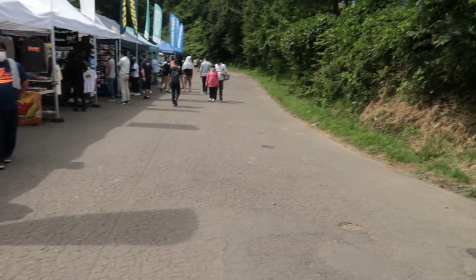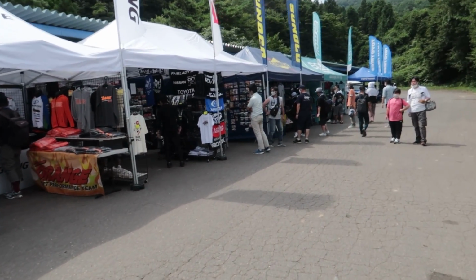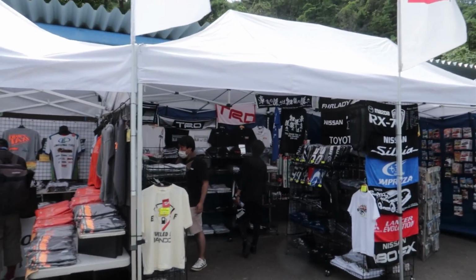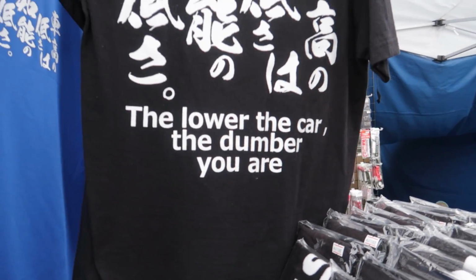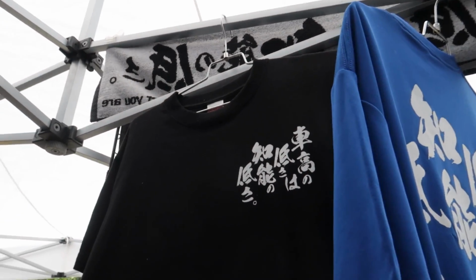I run huge spaces on my S15, like 70 mil or something in the front. It's kind of crazy. Anyways, I want to try and get one of these shirts here. I really like this: the lower the car, the dumber you are. I wonder if they've got one of these shirts in XL. I kind of really like that.